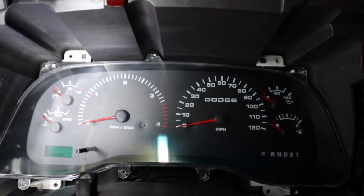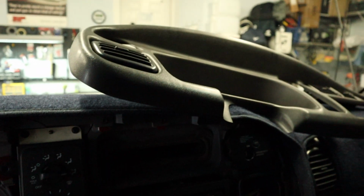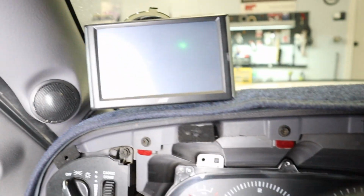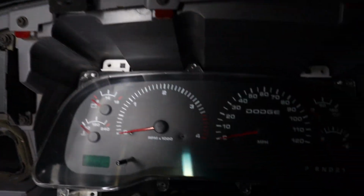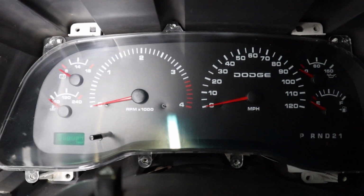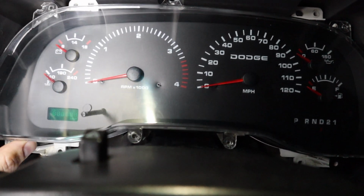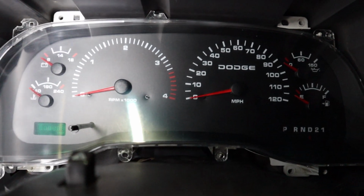So before I button everything back up and put that piece back on, I want to go and take the truck for a drive, compare it to my Edge, make sure that all of these dials are correct. If they're not, I can just pull this back off. It's not actually screwed in right now. We will just go from there.